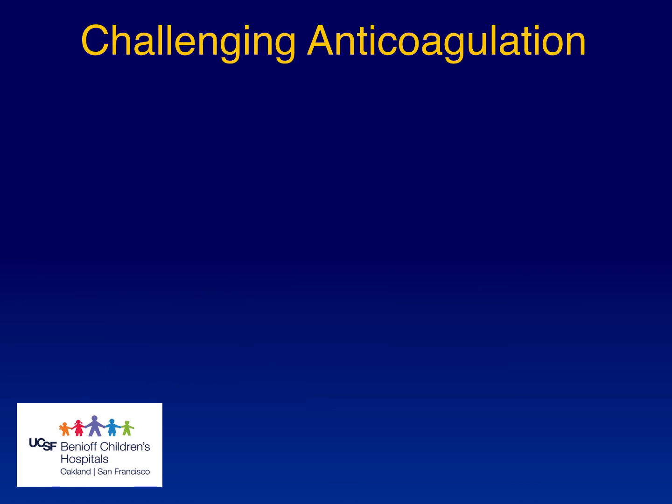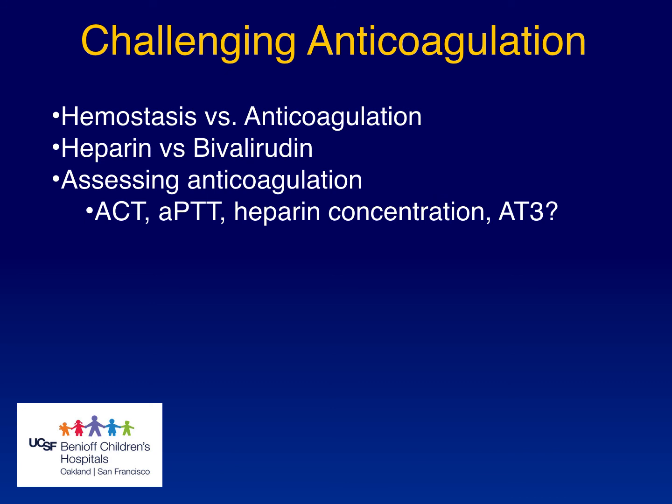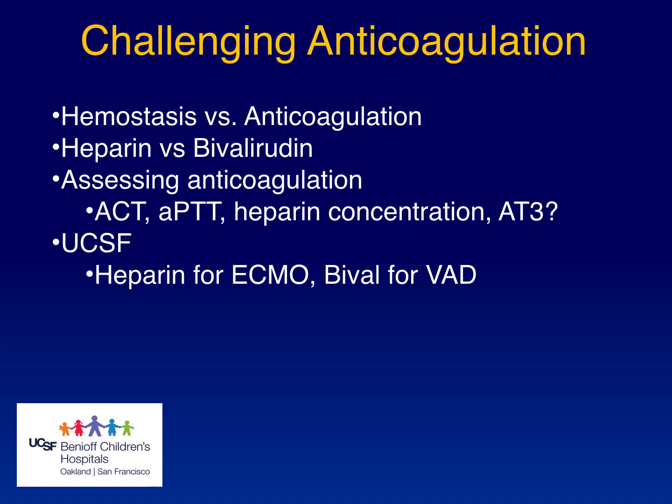As we all know, the biggest challenge in neonatal extracorporeal support is a postcardiotomy patient. How do you balance hemostasis with adequate anticoagulation? We struggle mightily with that. Do you use heparin or bivalirudin for anticoagulation? How do you assess that anticoagulation? Do you use ACT, PTT, heparin concentration, antithrombin levels? At UCSF, we currently use heparin for our ECMOs and bivalirudin for our VADs.